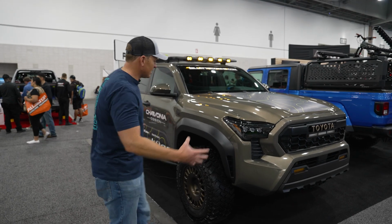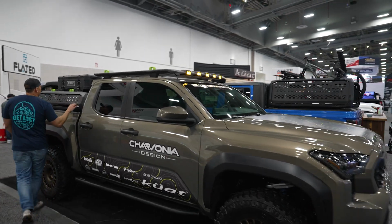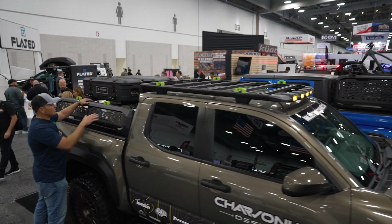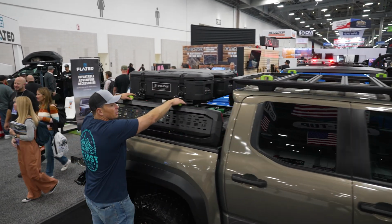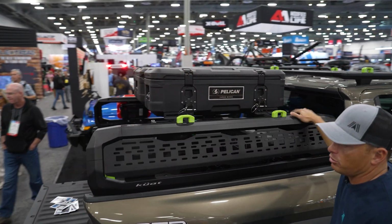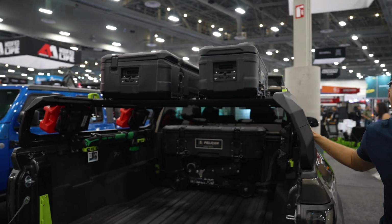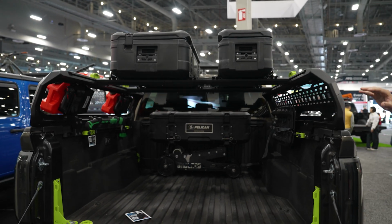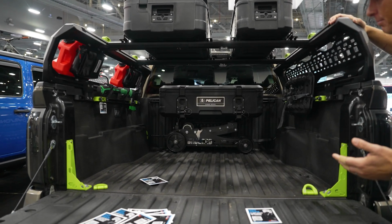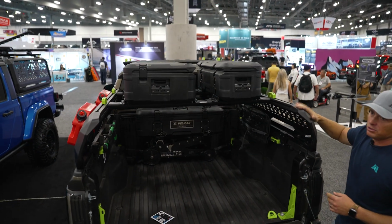Also in the Kuwait booth is another Tacoma with the same rack on it, but one thing I like about this rack in the back, it's not fully connected, so you just have two little bars right here that allow you to store gear on it without having a ton of additional weight. So if you want something that's lower profile with some Molly panels, but you don't want to necessarily go with a full rack or a full canopy, this probably only adds 30 pounds to your rig and still could store a ton of gear and accessories. I like that solution a lot.